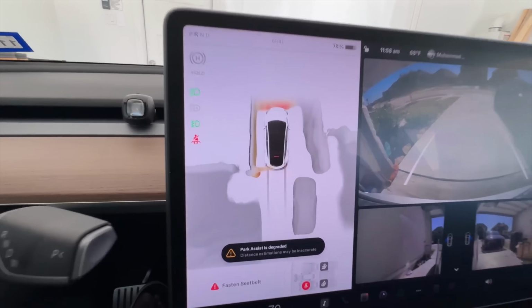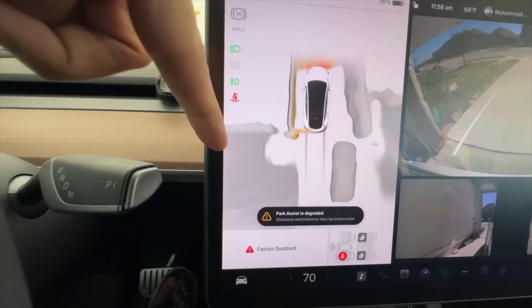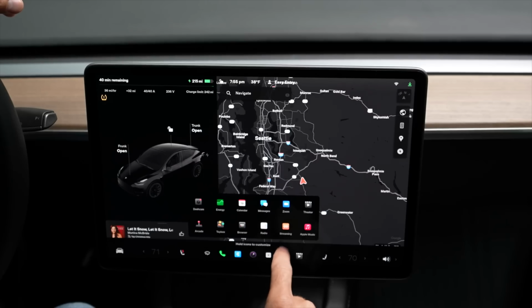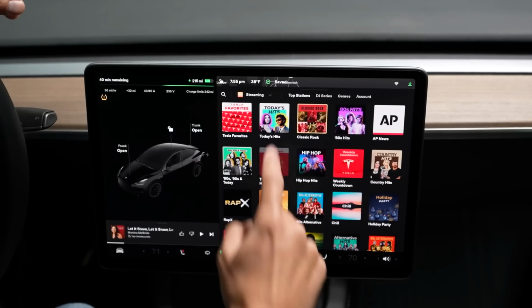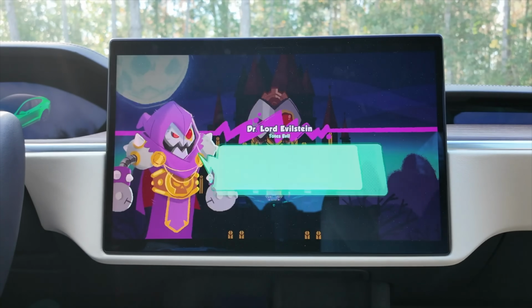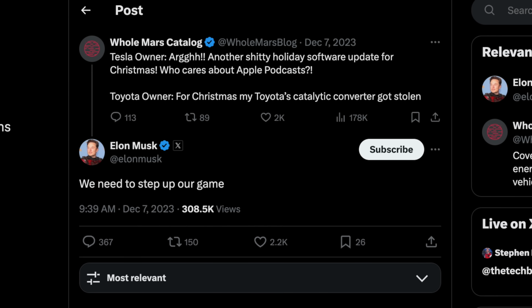About a year or so ago, at the release of Tesla's 2023 holiday update, many Tesla owners were complaining that the update was sort of lackluster. I think we got Apple Music, or was that the year before? I think last year's was super minimal with a few things, and people weren't super excited, and Elon himself even admitted that Tesla needed to step up their game.